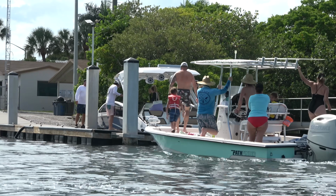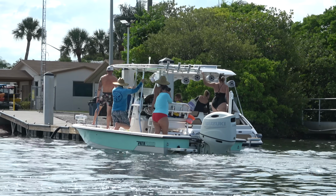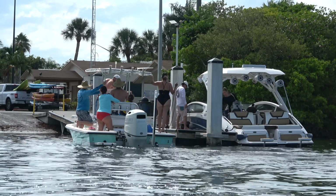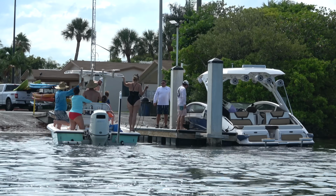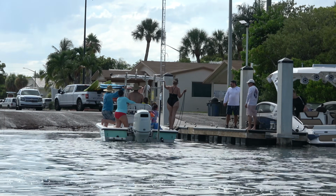And then here comes our next crew on approach. So it looks like we got two lines at the ready, one on the bow, one on the stern, a little bit prepared. Stern starts to kick out as they approach the dock. And Cat, I mean, he's going way up on it.